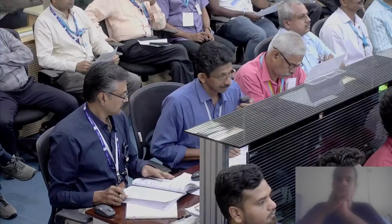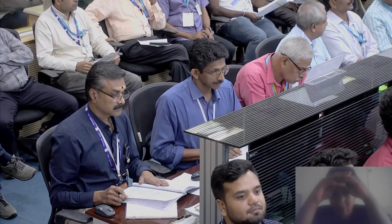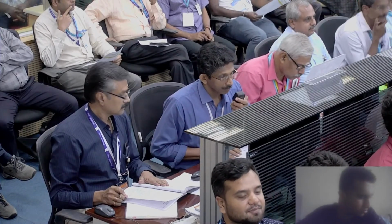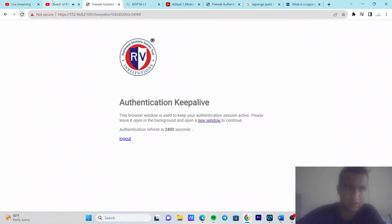You have the mission director authorization for the launch of PSLV C57 Aditya L1 mission. It is a key authorization. Mission Director Shri S.R. Biju has given this authorization. Hereby authorize to initiate automatic launch sequence for the launch of PSLV C57 Aditya L1 mission.